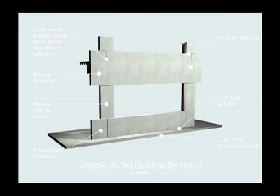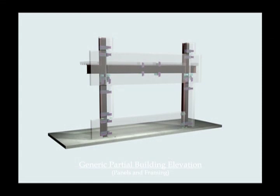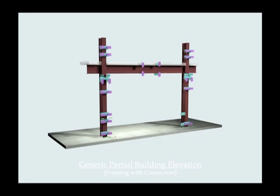This just shows you again, in a building, where are all the connections going to be? You've got your cast-in-place slab on grade at the bottom, and then you've got wall panels, and if you look behind it, you can see where all of the connections are with your gravity connectors, your mid-span connectors, your floor connectors, and that's on a steel piece. And there it is again. You can see all of the framing. This is with steel framing.